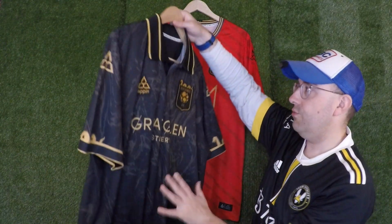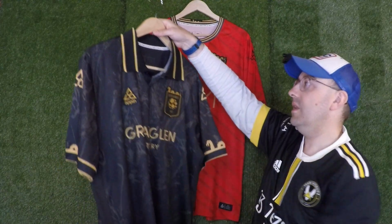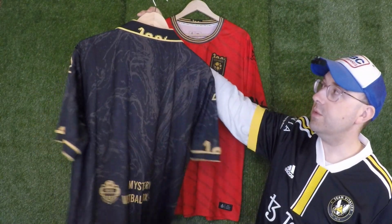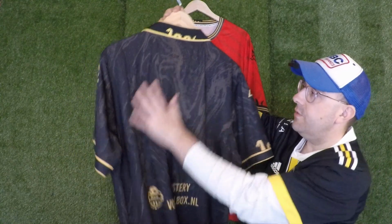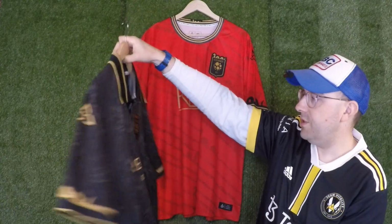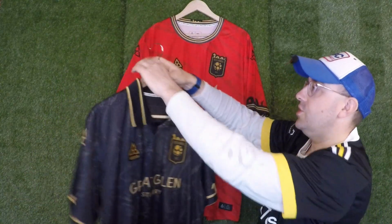This home one, really classy with that polo collar, lovely use of the gold stripe going through there. Loch Ness monster running around the back there, a sublimated marble print, and Loch Ness monster on the sleeves, a really classy looking shirt there.